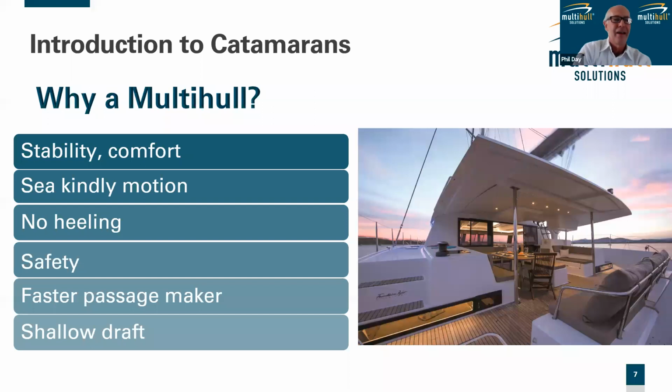Hello, Peter. The other thing with multi-hulls, very, very safe, very stable. They have built-in buoyancy tanks. They don't carry lots of lead around inside them, so inherently they're a lot more buoyant. And in some cases, such as my own boat, you can't sink it.